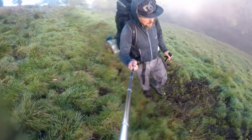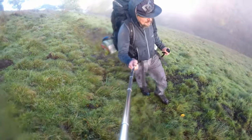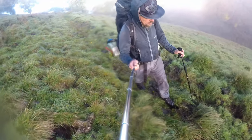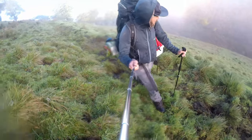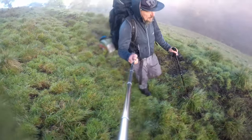I'm glad this path is quite wide because it's quite slippy at the moment. Quite steep, it's not vertical, but I don't think I'd stop with this bag if I slip down there.